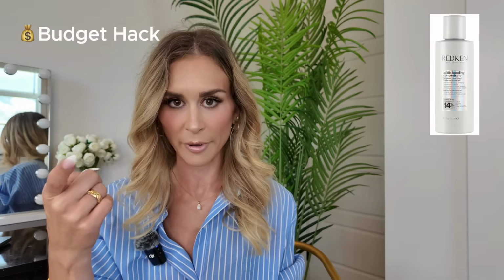There are bond repair treatments, toners, deep conditioners, and hair oils, or when in doubt, you can slick it all back with a styling cream and have a slicked ponytail or bun. Don't fret, you've got a lot of options.